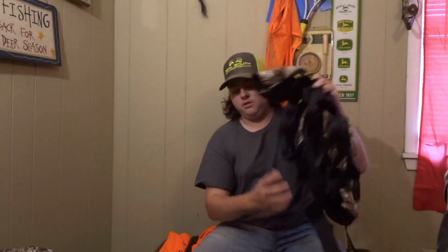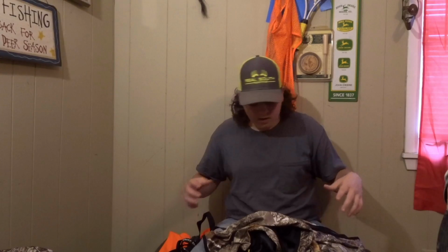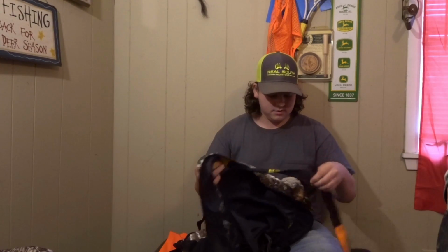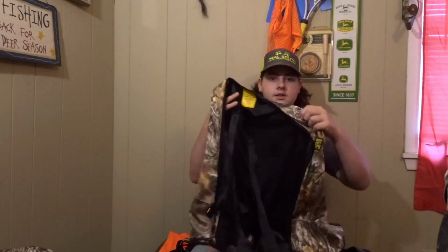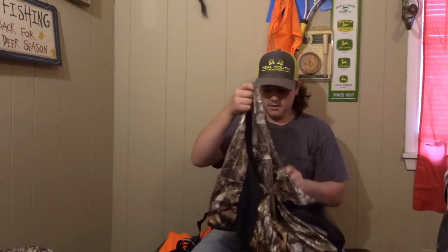I got this last year. I've been using the safety harnesses that come with the tree stand for when I'm hunting out of a climber or a hang-on or something like that. Been using them, but I don't really like that. It's uncomfortable, but it worked, so that's what I had. But I got this. I don't know what brand it is. Here it is. Never mind. But it's like a vest. It's a camouflage vest, but it's a safety harness.